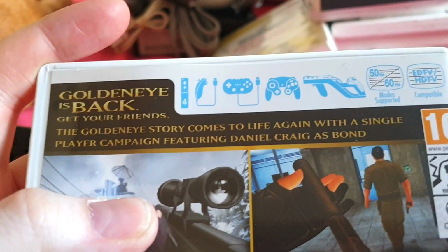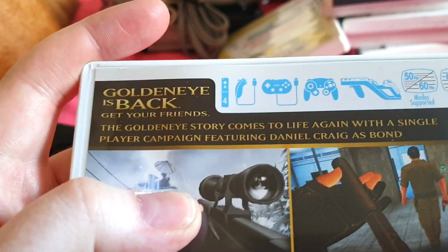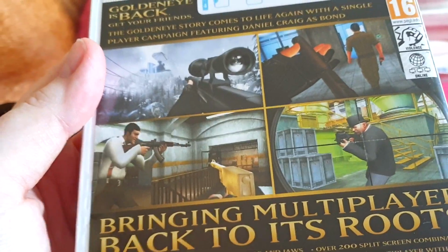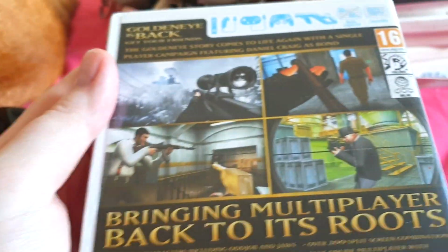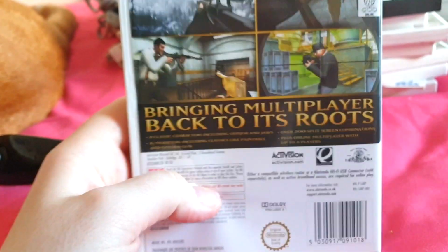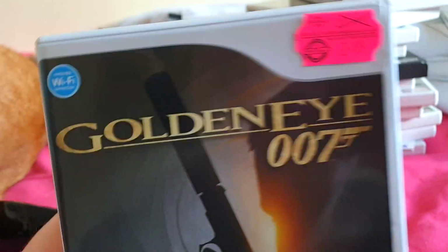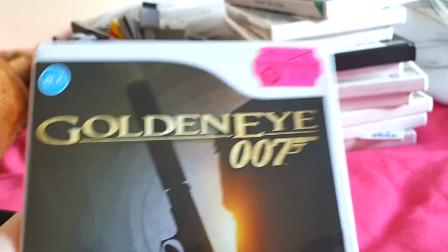A fun thing about this game is the fact that it allowed you to use practically anything. You could use a Gamecube controller, which is awesome. Plus, the graphics for a Wii game were outstanding. Yeah, this is possibly my favourite one, and that's why I ended up spending $2.99 on it. This is the most expensive one that I actually bought. But there you have it.